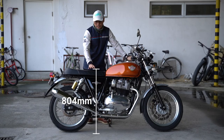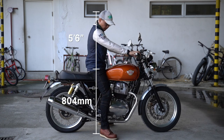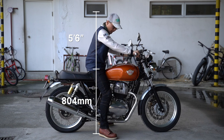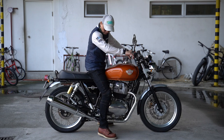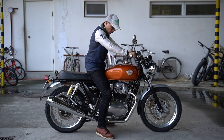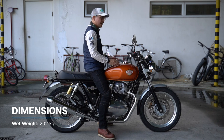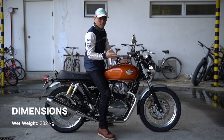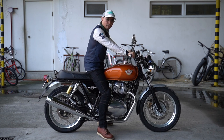The seat height is 804 millimeters. I am 5'6". And as you can see, it's not an issue whatsoever. Now, the position of the foot pegs, you probably have to get used to it a little bit, but they do retract, so it should be pretty safe. Now, the wet weight is 202 kilograms, slightly heavier than I expected it to be, but it still should be extremely manageable in city traffic.